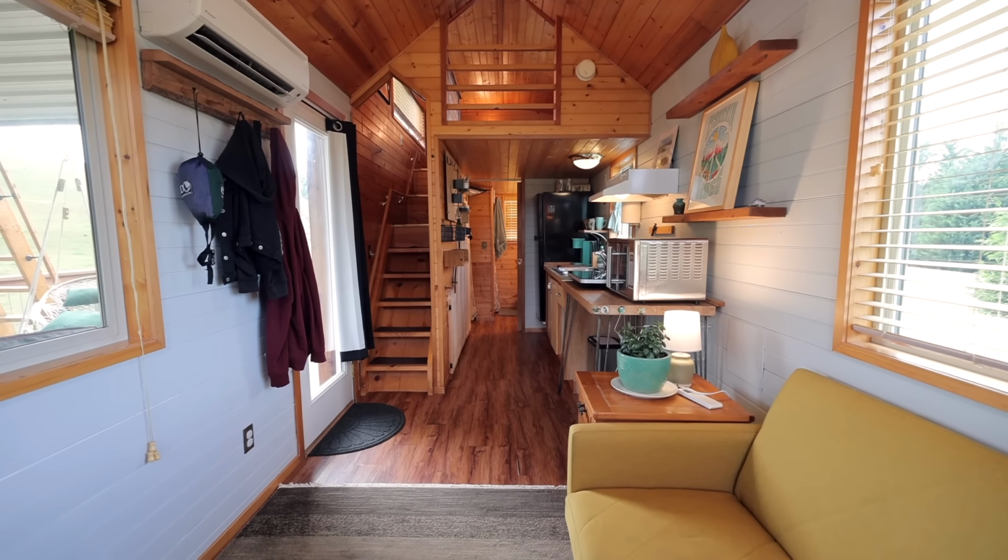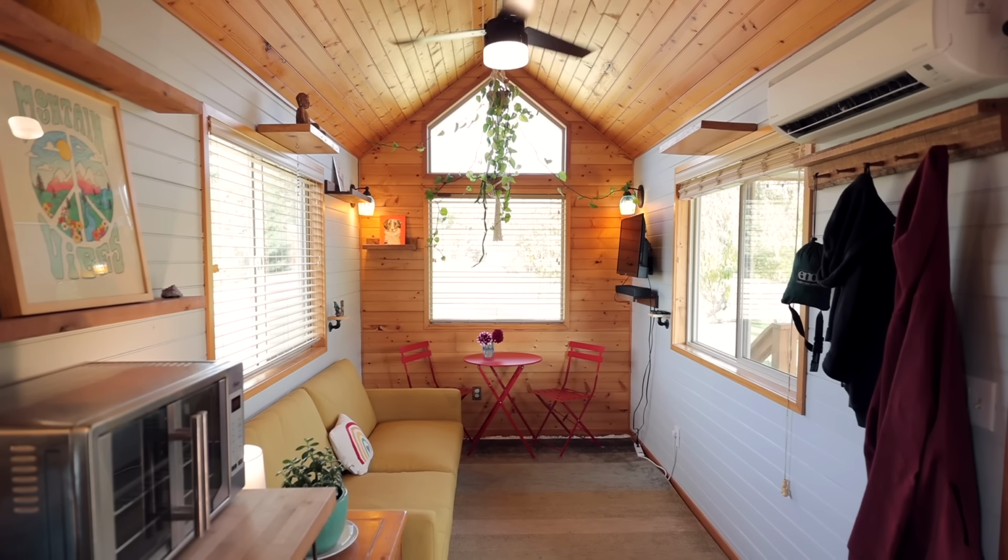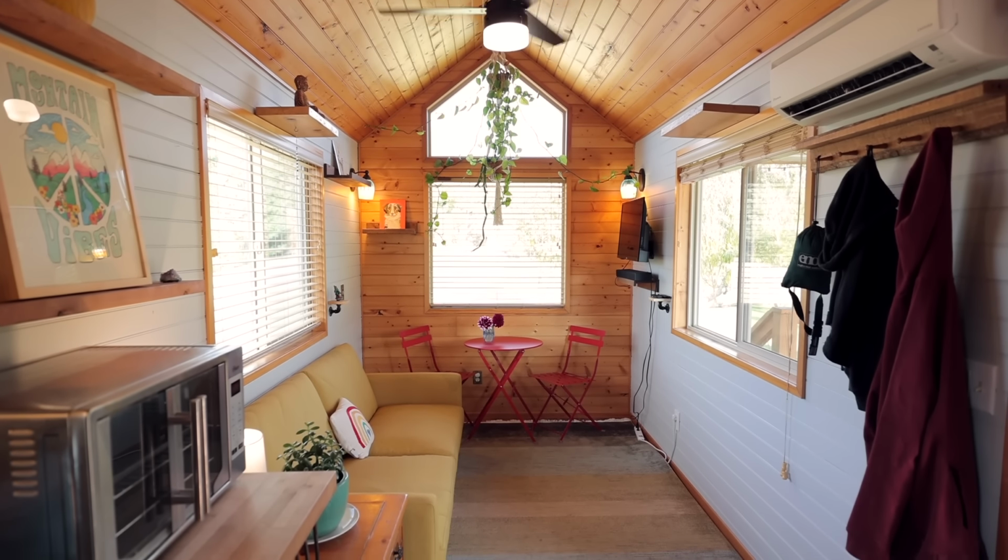Alexis and I have been in tons of tiny homes. We've seen what works and what doesn't work. And because of that, we have tons of ideas on how to improve a tiny space. So let's go downstairs and talk about that.